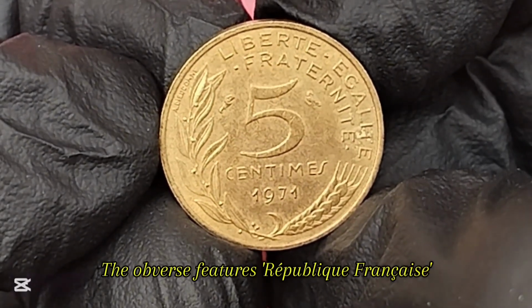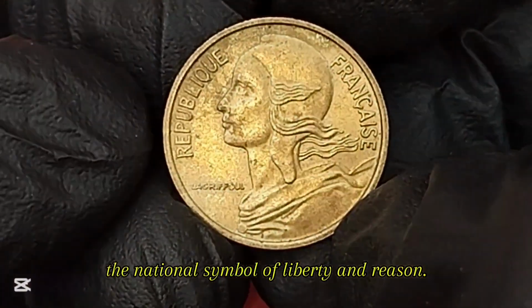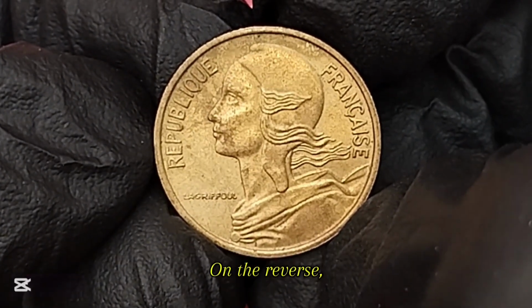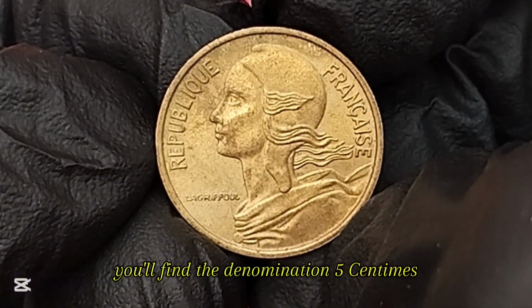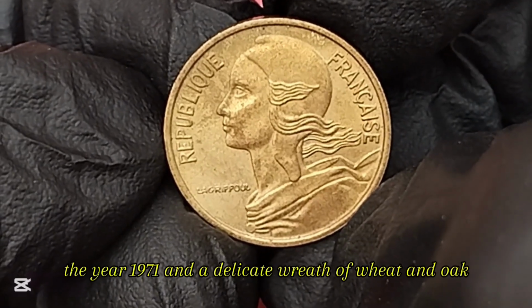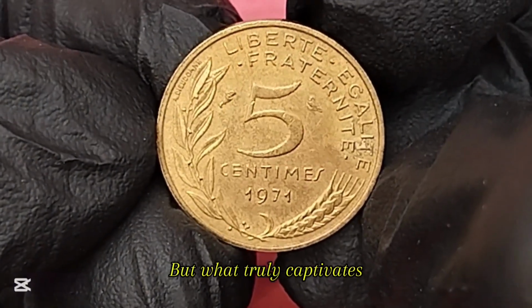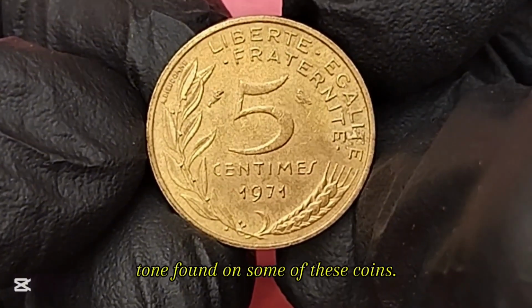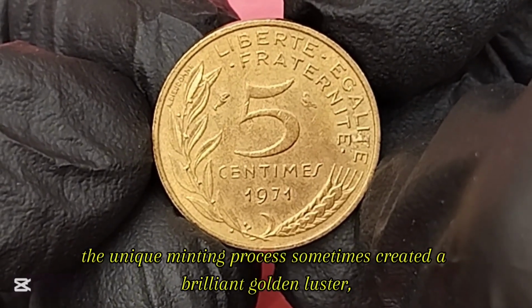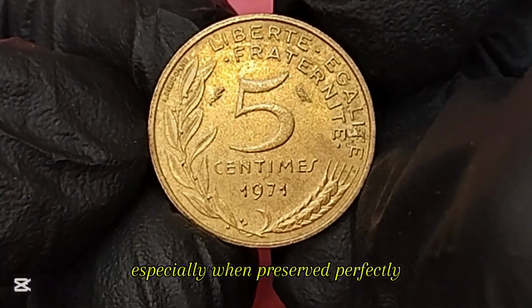The obverse features République Française, with the iconic image of Marianne, the national symbol of liberty and reason. Her detailed profile adds a classical elegance to the coin. On the reverse, you'll find the denomination 5 centimes, the year 1971, and a delicate wreath of wheat and oak leaves, symbols of strength and prosperity. But what truly captivates collectors today is the golden tone found on some of these coins. Although made from aluminum bronze, the unique minting process sometimes created a brilliant golden luster, especially when preserved perfectly.